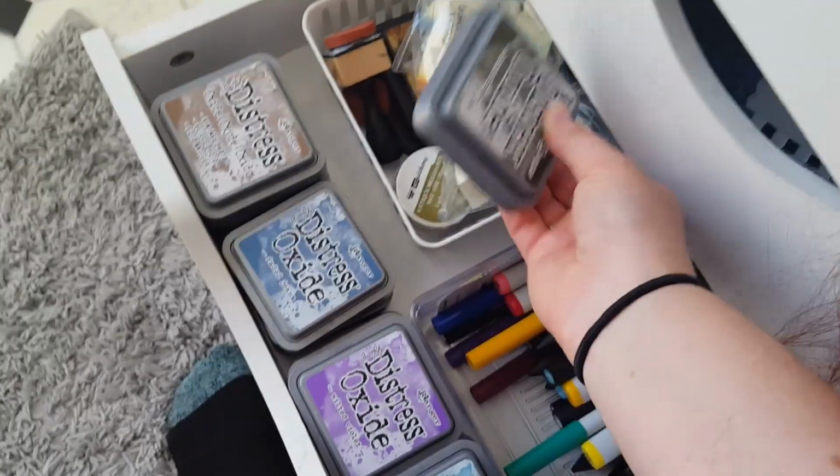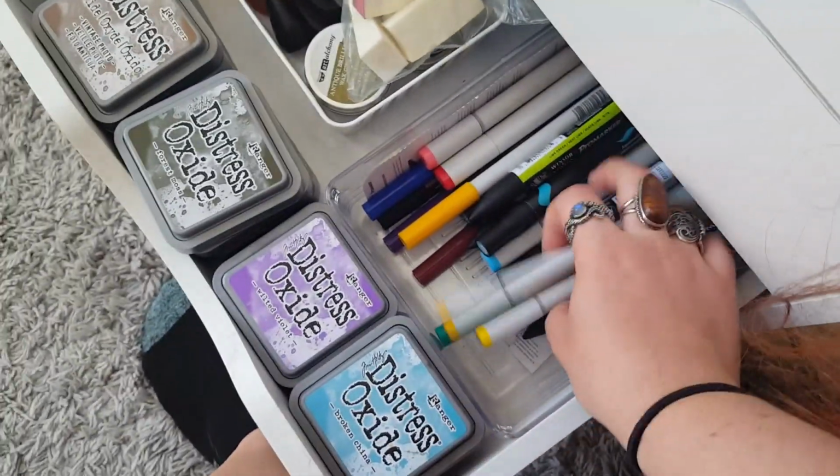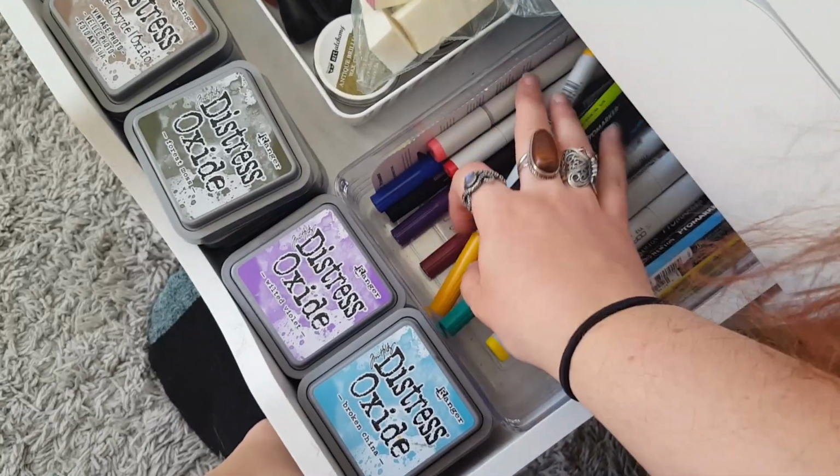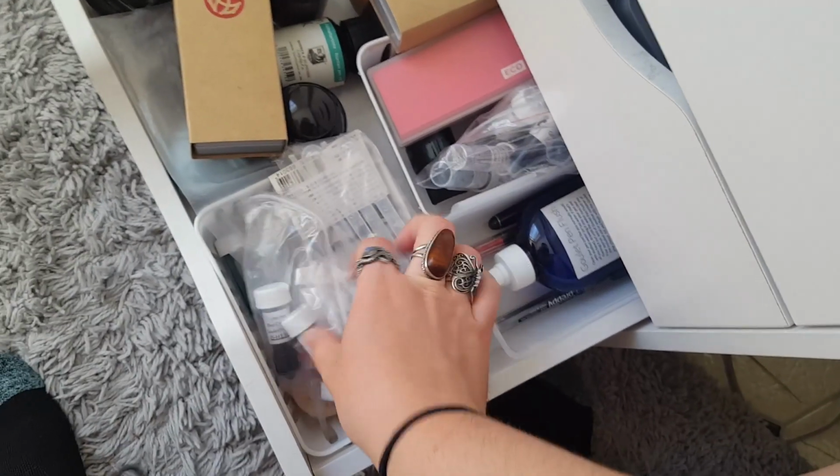These are all my Distress Oxide ink pads. I just stack them up. My tray of alcohol markers in all kinds of brands and sizes. And then in the way back there, there's some glitter products. And then in this drawer here, I have all of my fountain pen stuff.